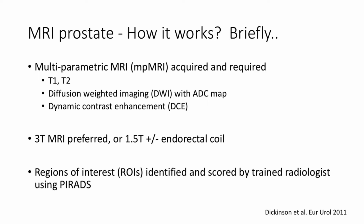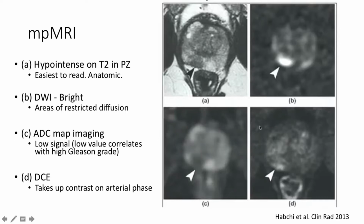So in pictorial form, top left, you have T2 weighted imaging in the axial view. Typically, the peripheral zone is hyperintense, and any area of suspicion is a focus of hypointensity, as marked out here. It's easiest to read, it's anatomic.